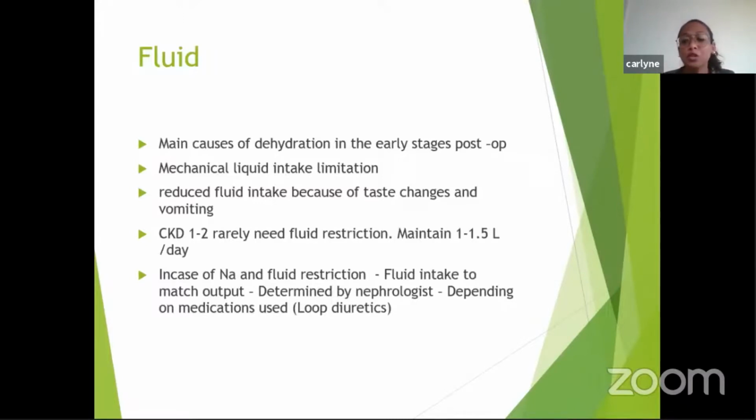And therefore, it is very important to manage fluid intake post-op, not only for patients suffering from CKD, but otherwise as well. So unless there is an actual need for fluid restriction, make sure that your patients are getting at least about 1 to 1.5 liters of water a day, which might be quite a struggle for patients in the initial post-op phase, at least within the first month, because they can barely take about 30 to 40, maximum about 80 ml at a time. So it has to be constant reinforcement so that you don't reach a phase where your patient is dehydrated.